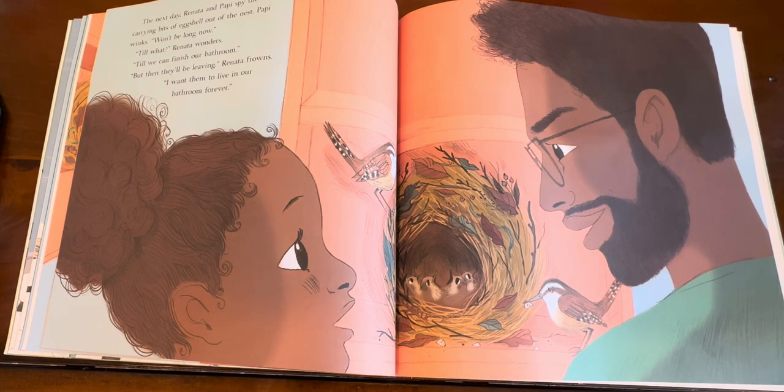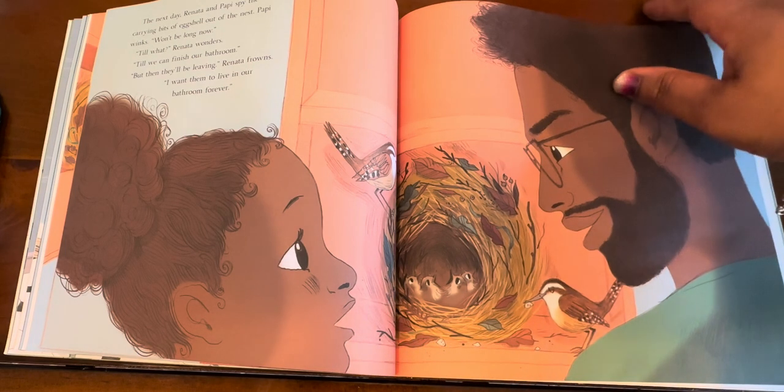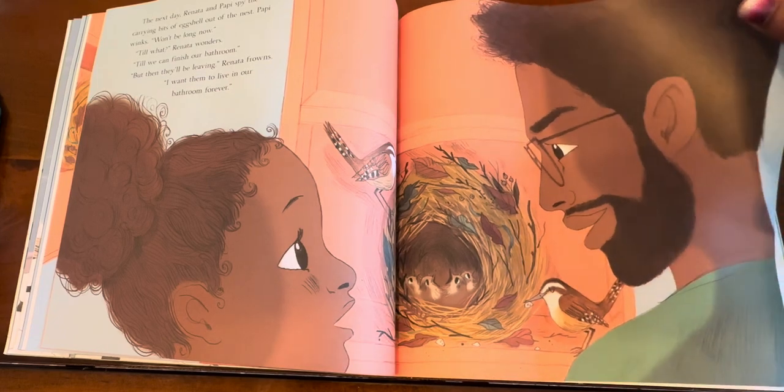But that can't happen. And now Miss Lisa has actually learned another important lesson about birds. That's why books are so much fun. I actually never really thought about how the eggshell gets out of the nest. Obviously, it makes sense that the parents would take the broken eggshells out of the nest. So that makes a lot of sense.